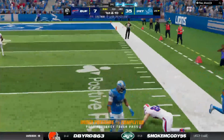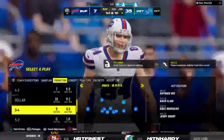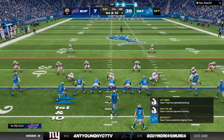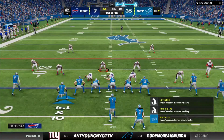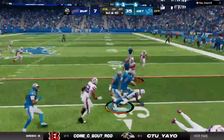That's pulled in by Brooks, but they're going to wrap him up as he'll go down well short of a first. The Bills' drive stalls out on 4th down, and this long drive is going to wind up yielding nothing. The Lions offense ready to kick off their next drive, and they hope to polish things off, and what a run they are on as they try to turn a 6-game win streak into a 7.